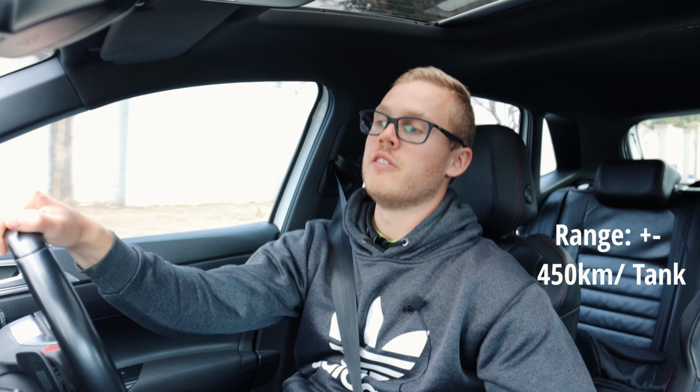Next, we are going to have a look at fuel and usage per month. How much does it cost to run a car like this per month? So on average, I can maybe get about 450 Ks off a full tank of fuel. And then let's say, for example, we're going to draw a picture now so that you can get a better idea of what this would cost you in a month, because obviously everyone does different types of mileage and the numbers are always going to differ.